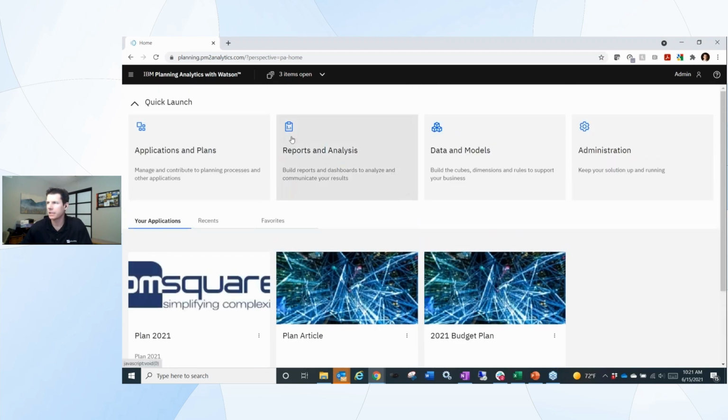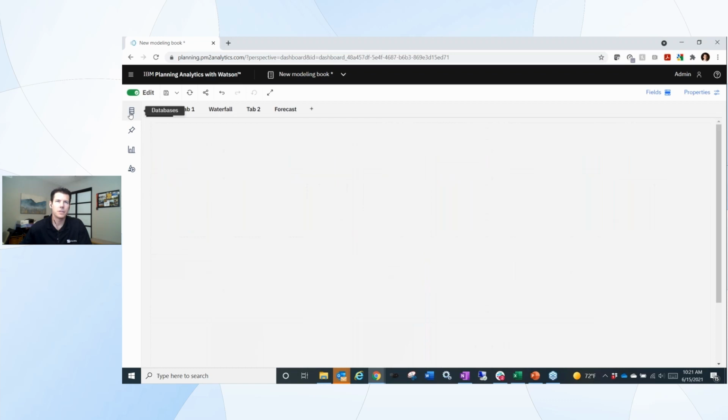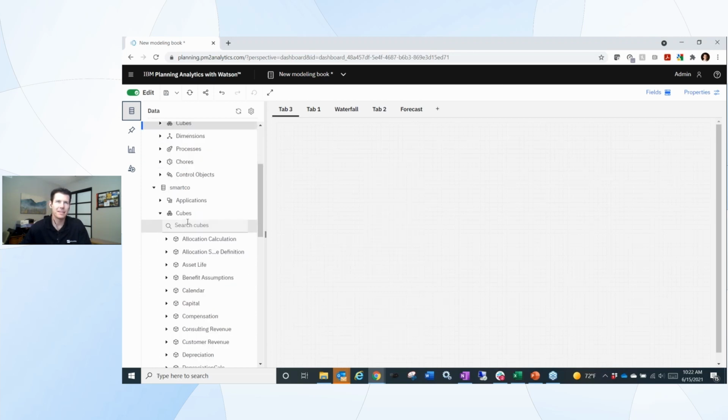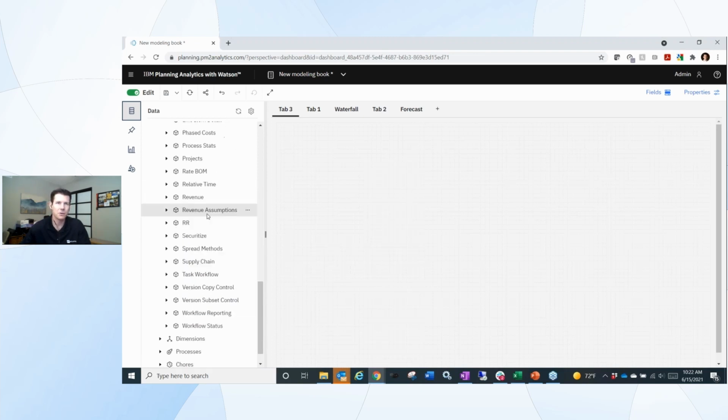All right, let me skip into the data tree. New features here within the database view. We have the infinite scroll. They experimented with having 10 cubes show up at a time and then the ability to see more and keep expanding. That didn't go over well, so now we just have an infinite scroll if I need to go through all of my cubes.